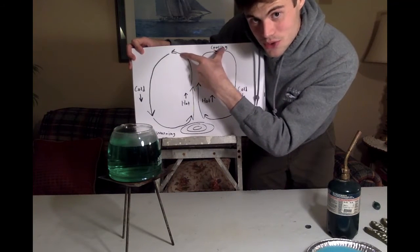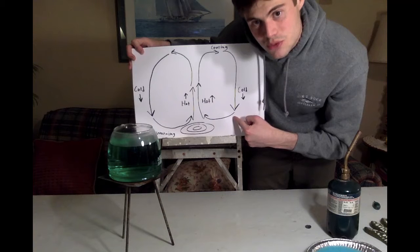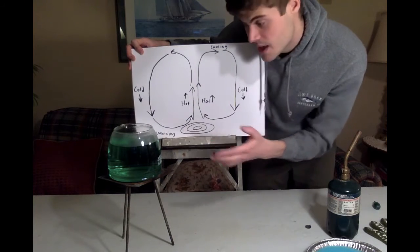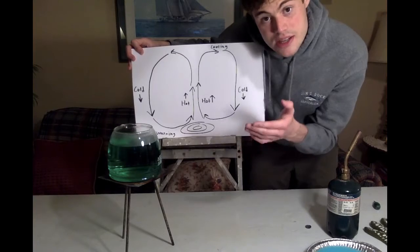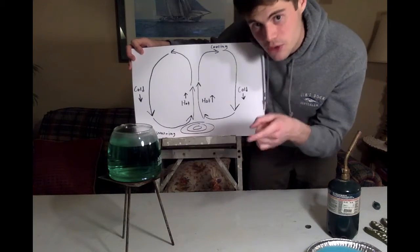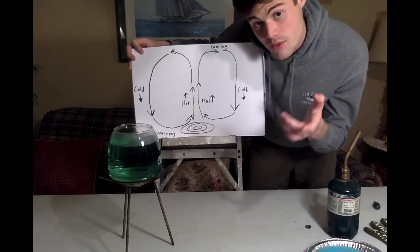And as it cools, those molecules come back together, get heavier, and then fall back down through the atmosphere until they get close enough to the Earth's surface again to heat back up. That's what we were seeing inside of our glass here, and that's what's happening all around us in the atmosphere. We just can't see it because we can't see the movement of air, but we can feel the movement of air. This cycle here is what creates a lot of the wind that we experience in our everyday lives.